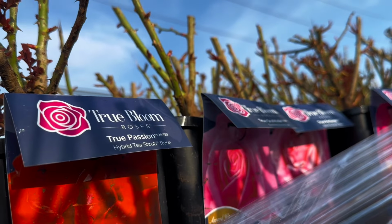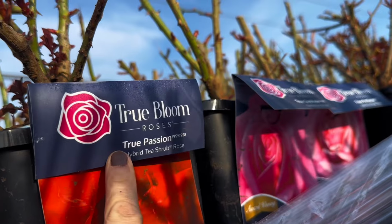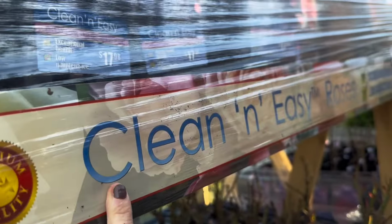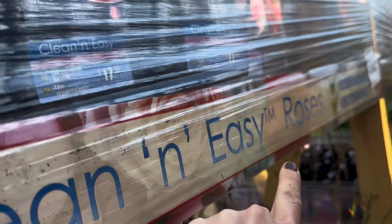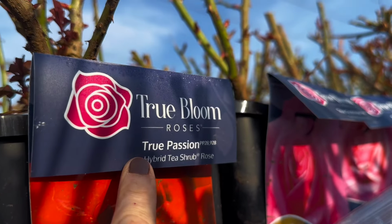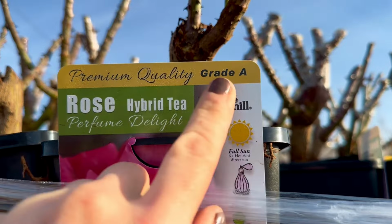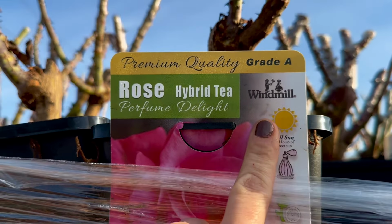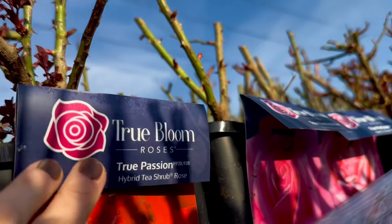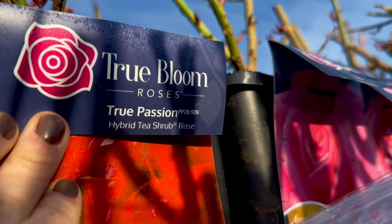This year, my local Home Depot Garden Center got this new company, this new brand. Looks like they're called True Bloom Roses. And according to the shelving, it says they're clean and easy roses. I have never seen this brand sold at my local Home Depot Garden Center in previous years. Previous years, I've only seen the Windmill variety sold. But this year, I guess Home Depot's trying something new out. So they did get bare root roses by the True Bloom Rose Company as well.